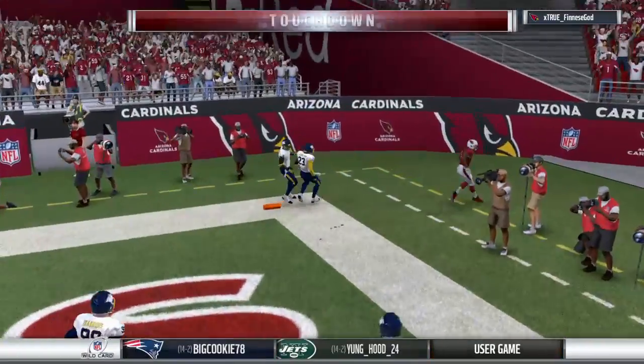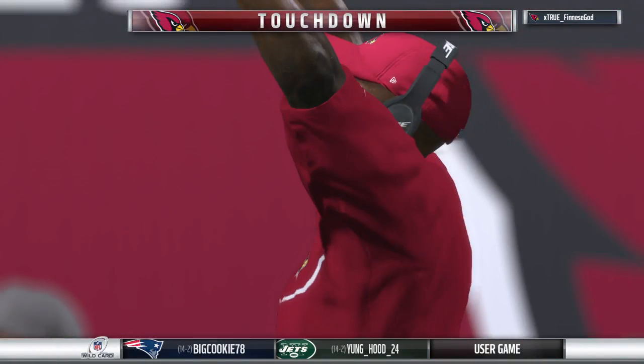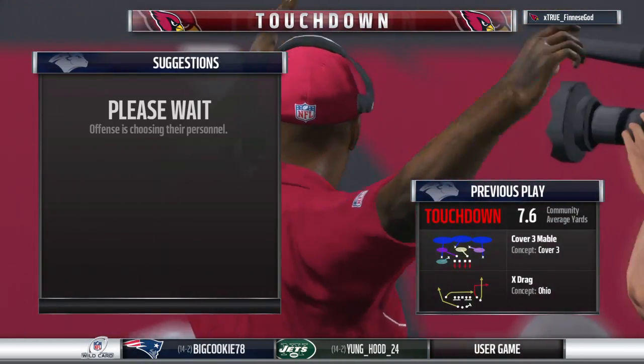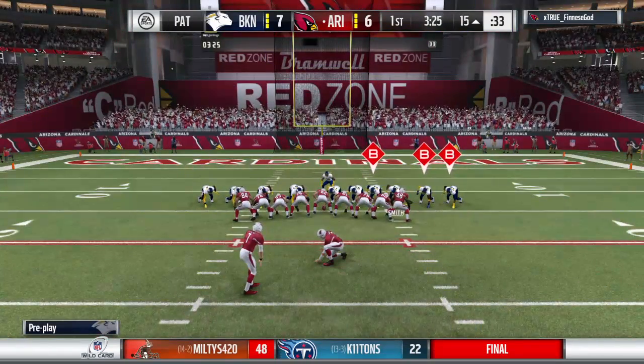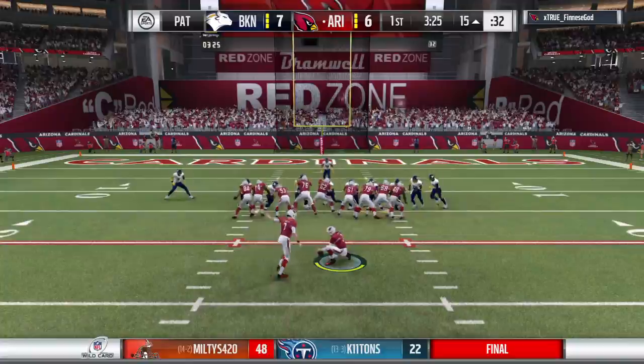And did he get the feet down? Yes, touchdown. Roger Lewis, a 2-yard touchdown grab. And the Cardinals are just an extra point away from tying this game.